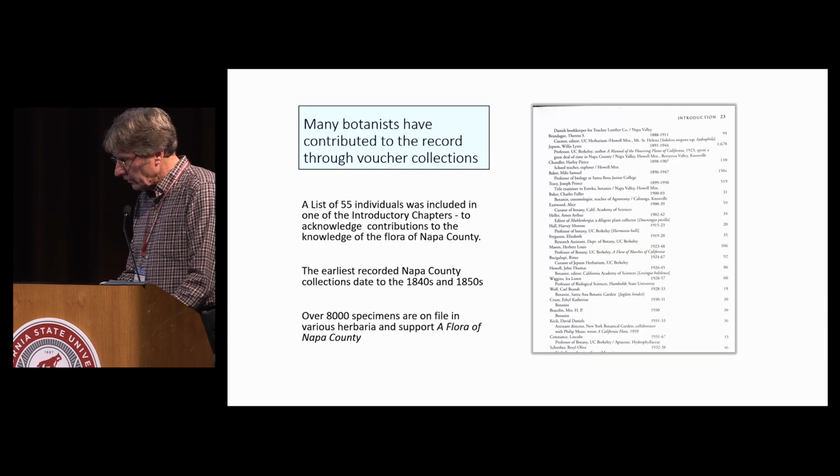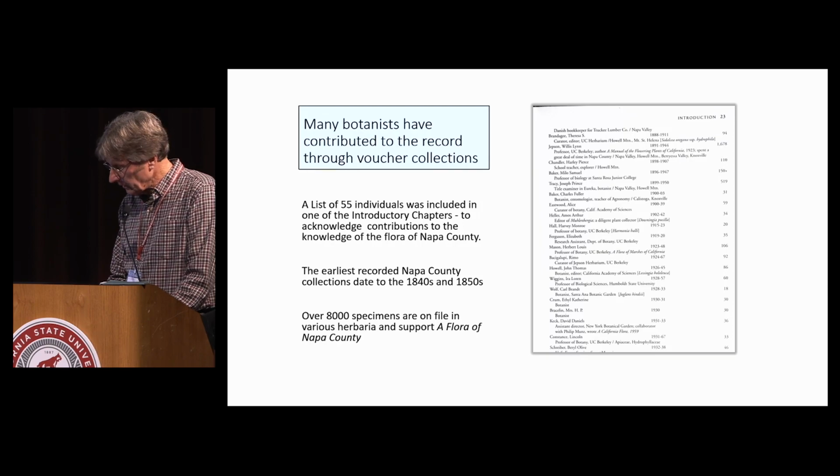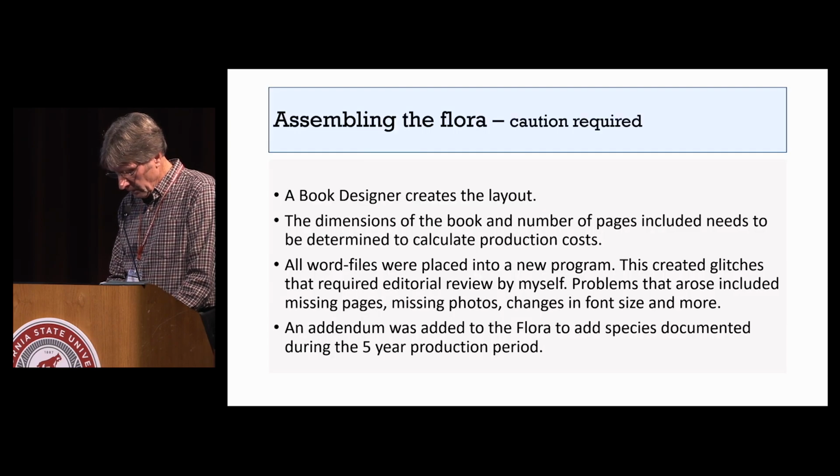There are so many people that have contributed to the data pool for Napa County, and I felt it was necessary to acknowledge their contributions in one of the introductory chapters. I included the year that they were active in the county and the number of collections they'd contributed.